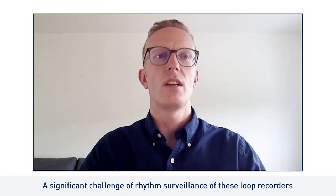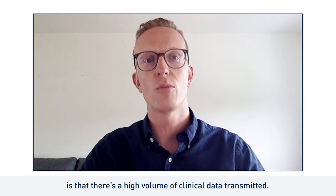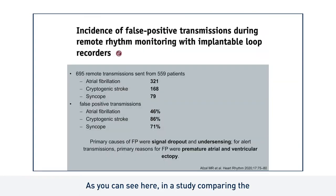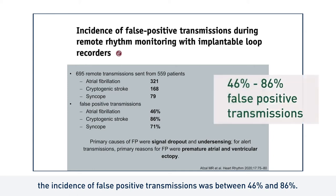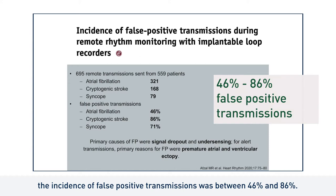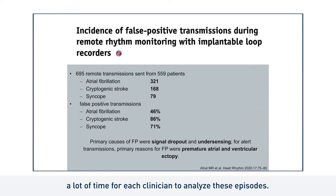A significant challenge of rhythm surveillance of these loop recorders is that there's a high volume of clinical data transmitted. As you can see here, in a study comparing the Reveal-Link and the Confirm RX monitor, the incidence of false positive transmissions was between 46 and 86%. And of course, the adjudication of these transmissions requires a lot of time for each clinician to analyze these episodes.